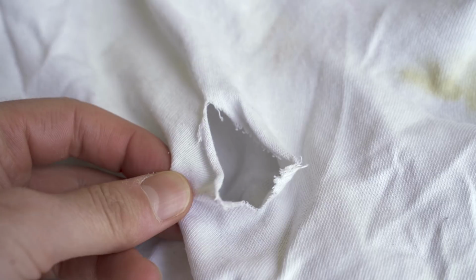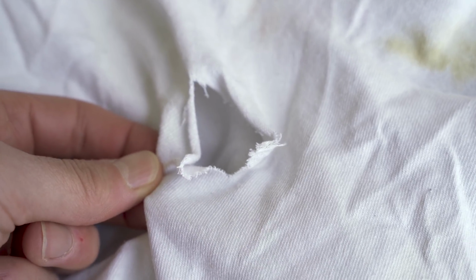So let's start off with the clothes that are too worn to wear. There's holes everywhere, it's stained, it's rough. You get the idea. Well, in this case, these clothes are too far gone to sell, and they're too far gone to give to charity. But this doesn't mean you need to throw them in the bin. For example, you can turn them into rags to clean with, you can donate them to your local animal shelter, or you can use the fabric to create something new. But we'll get into that more in just a second.